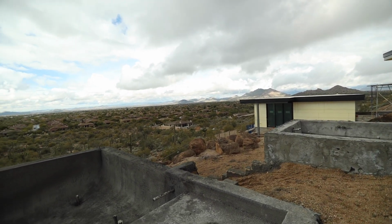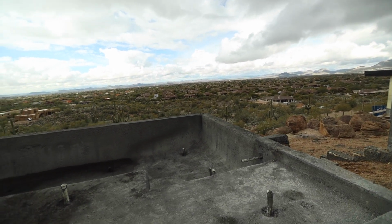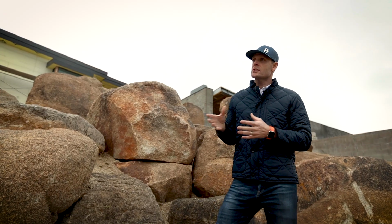We're going to come through and final grade this. You can see it's a little soft from the rain, but essentially this will create a nice facade for people as they're driving up this 1,000-foot driveway up the hillside. But the landscape architecture is a key component.